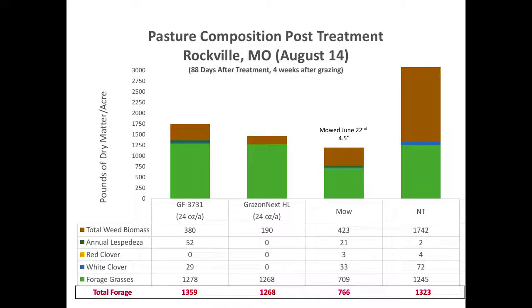This is in Rockville, Missouri. This is 88 days after treatment. The reason I'm showing you 88 days instead of 41 like the previous one is because it took us that long to get control of western ironweed. Western ironweed is a little more hardy. It's a little harder to kill than tall ironweed. So the data I want to show you is after we got that western ironweed under control.